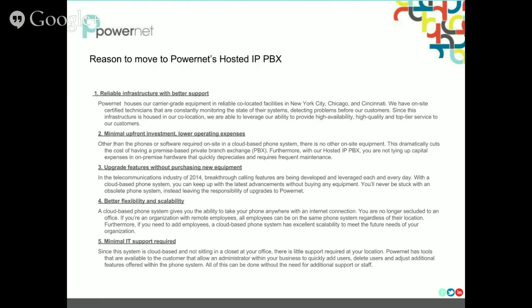Here we have on-site certified technicians in our 24/7 network operations center. They're constantly monitoring the state of all of our systems, and they often detect problems before customers. And since this is located in a co-located environment, we're able to leverage our ability to provide high availability, high quality, and top-tier service to our customers.